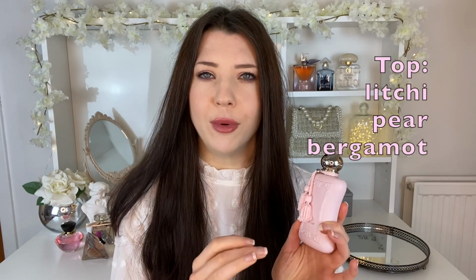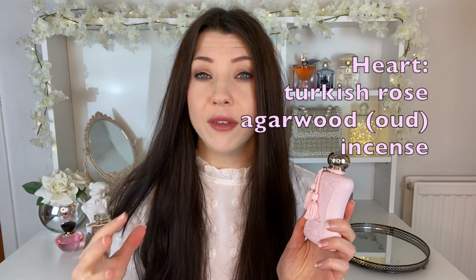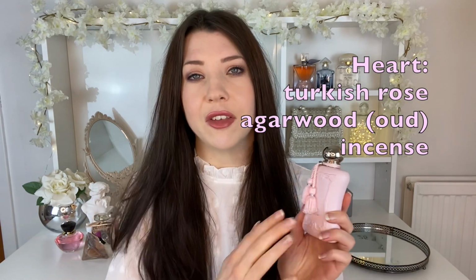But this one, you still have that brightness, but it's not in the same way. This is overall creamier, so it's still bright, although it does not have rhubarb. That is one of the main separations. There are other major differences as well, but one of the main differences between the two is that this does not have rhubarb. This has lychee, I think it has pear, it does still have fruits, so it is still very much what I would consider a bright, somewhat fruity fragrance initially because of the top notes.